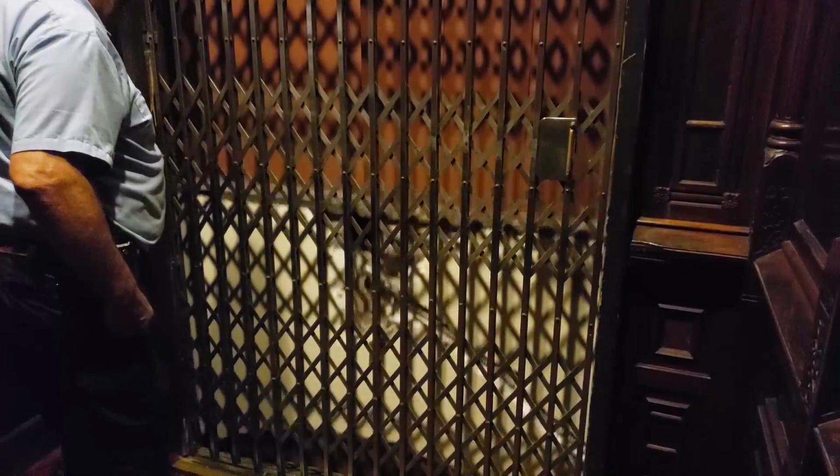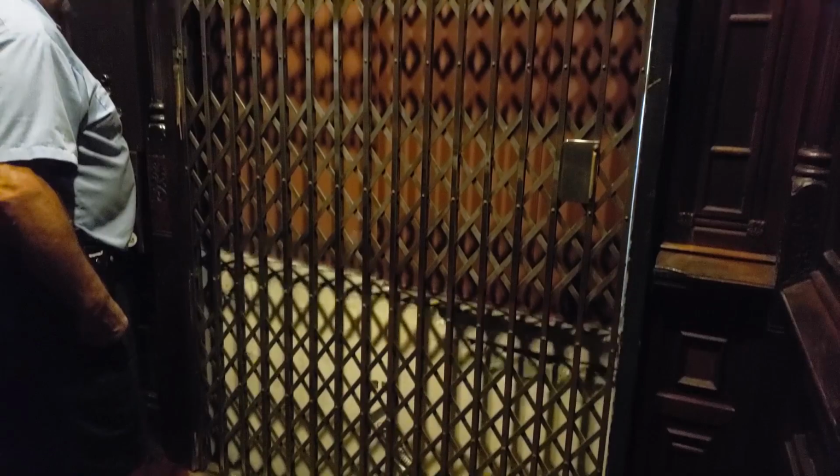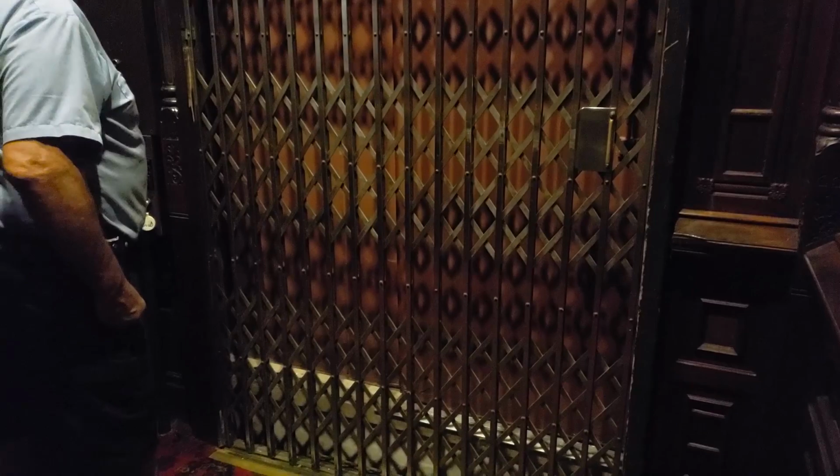This is actually the fourth floor. The fourth floor? All right. Well, thank you so much, though. This used to be operated by water. Now it's actually operated by a motor, actually cables. Yeah. Well, thank you so much.